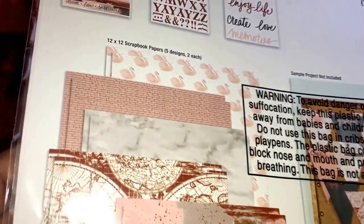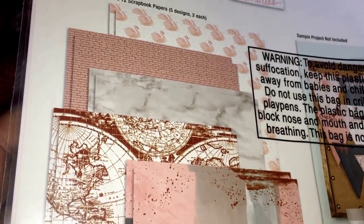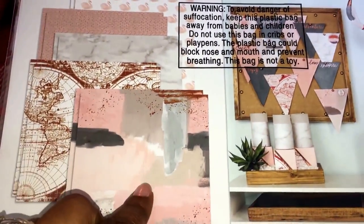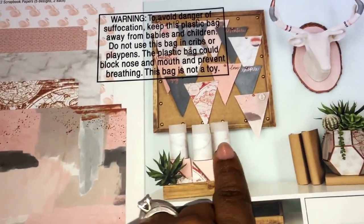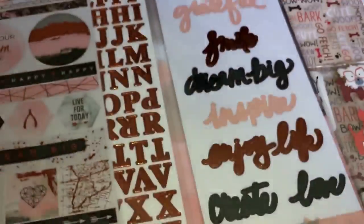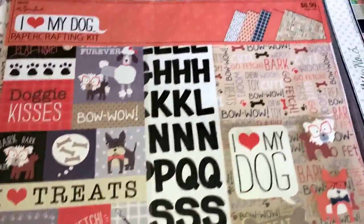And look, these are some of the papers with the swans. Okay, so this one is meant to coordinate with the Paper Studio pad I just mentioned. And it is on my Instagram. Very pretty. So if this is your style, that pad's for you.